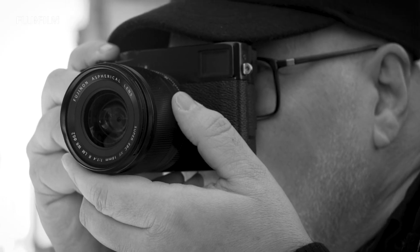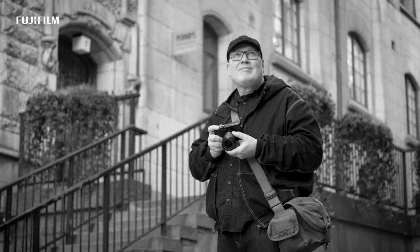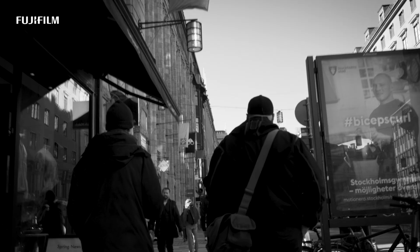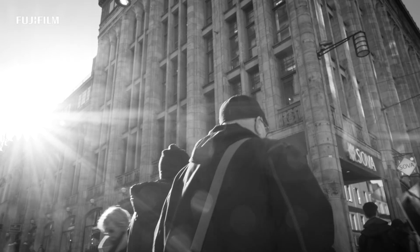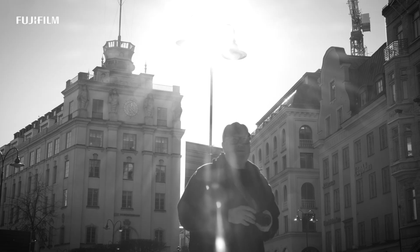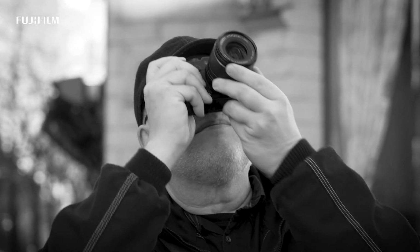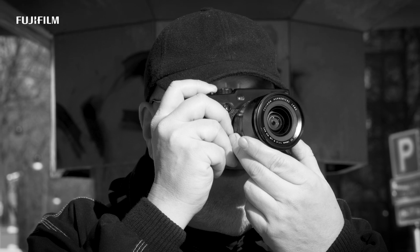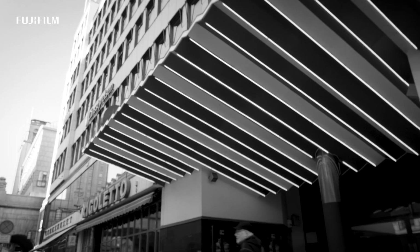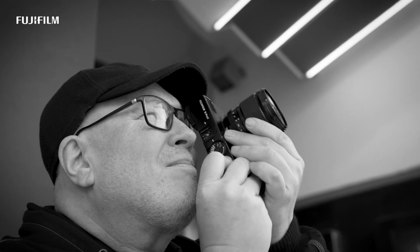So I decided I want to take the F18 out on the streets, try it for street photography. I went down to Stureplan, it's the center in Stockholm. I really love street photography, just to walk around with my camera and see what happens. I was lucky this day because the sun was shining, and I thought I would find some nice pictures of architecture and the play of light and shadow.